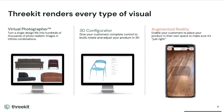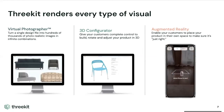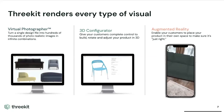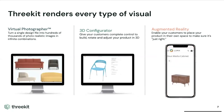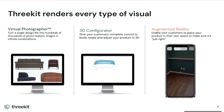So they're able to see that product from all sides. They can rotate it around, they can zoom in on certain features and really get a good idea of what your product looks like. And then if you're looking to take it one step further, really sell that product to your customer, our augmented reality actually allows your customers to take that 3D model from your website and actually view that in their own space.